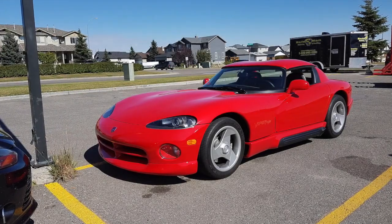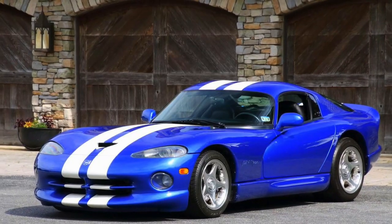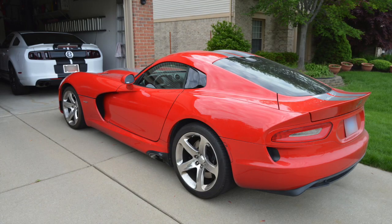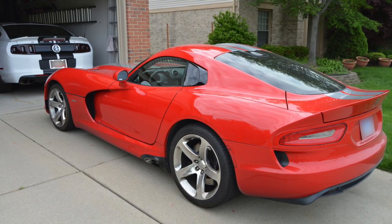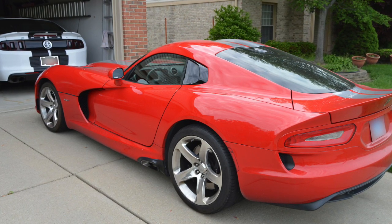Number 10. The Dodge Viper. The Dodge Viper is one of the most iconic Dodge sports cars ever created. The Viper has been in production for around 25 years. The 5th generation Viper came out in 2013 and was equipped with a V10 engine. It comes with 645 horsepower and a 0 to 60 time of 3.5 seconds.